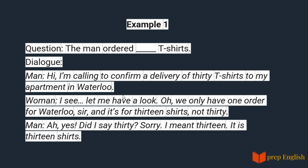The man says he's calling to confirm a delivery of 30 t-shirts to his apartment in Waterloo. The woman says, I see, let me have a look. Oh, we only have one order for Waterloo, sir, and it's for 13 shirts, not 30. The man says, ah, yes. Did I say 30? Sorry, I meant 13.